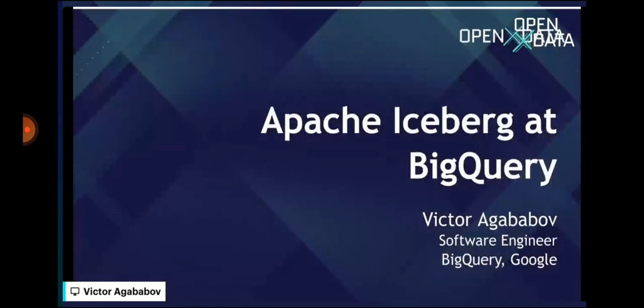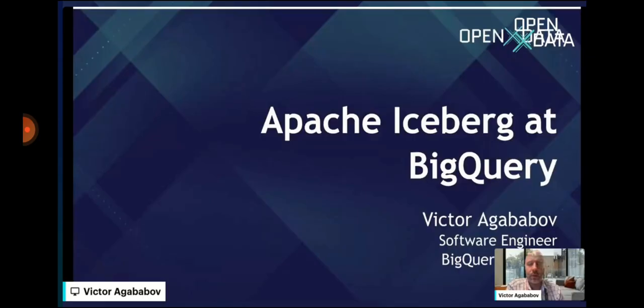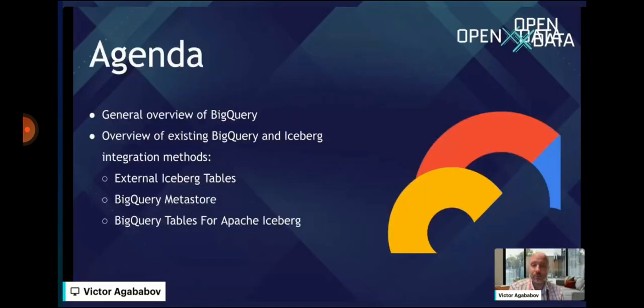Hello. My name is Victor, and I'm a software engineer in BigQuery. I am working in a group that is tasked with BigLake and similar technologies, and Apache Iceberg is part of the technologies that we wanted to talk about today. I'm going to go over the general overview of BigQuery, and then I'm going to discuss several existing integrations that we have that work with Apache Iceberg. A few years back, like 4 years back, we didn't have anything, and now we have several offerings, and we're hoping to have even more soon.